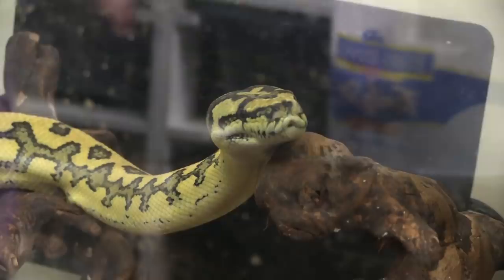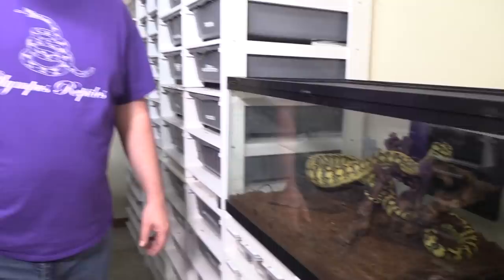So since I have one that won't eat live, we always do keep a stock of frozen thawed. The difference is we make most of our frozen thawed ourselves. We gas them to death with CO2. We have our own death chamber. Somebody's going to scream about that.